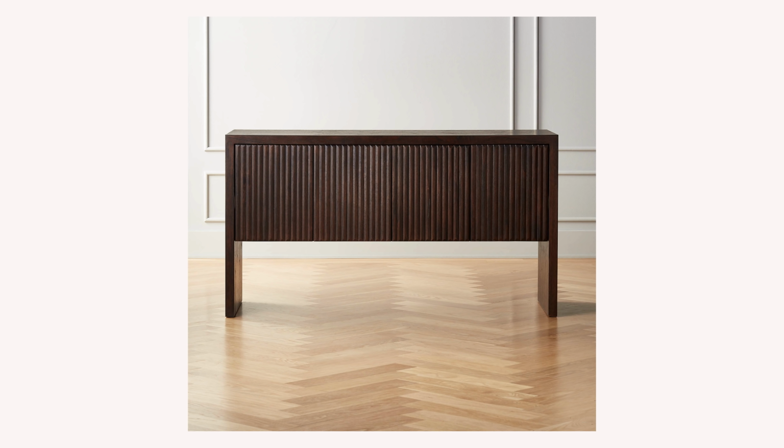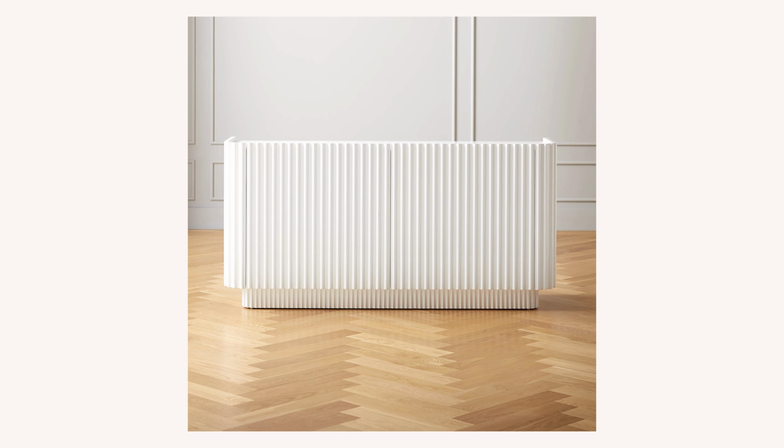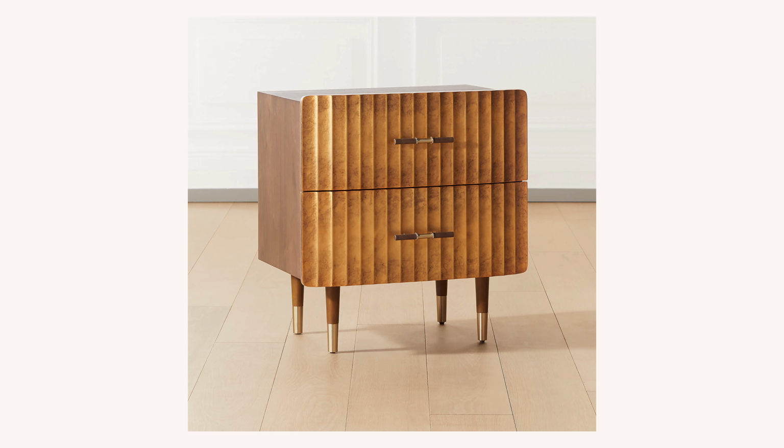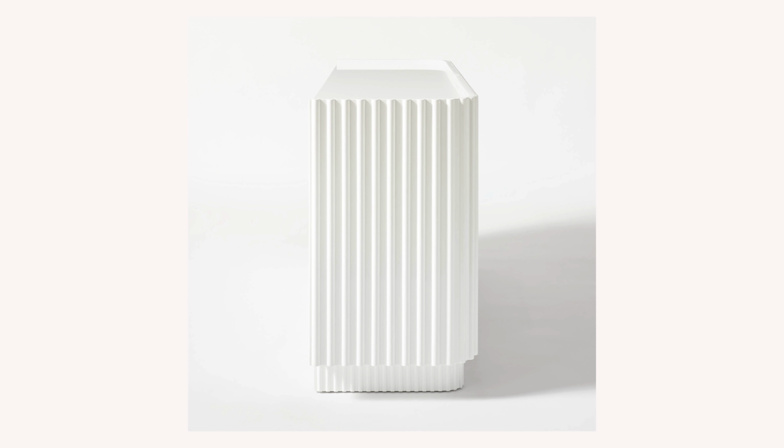While we're talking about channeled upholstery, let's take a minute and talk about another trend that I really love as well, which is the channeled furniture. You can find channeled furniture in all different materials right now. I've seen it on sideboards, I've seen it on bedside tables, console tables. It's really just a trend that I think is really extra special. It just is a way of adding a little bit of texture and interest to your pieces without having to go to maybe something that's a little bit more rustic.